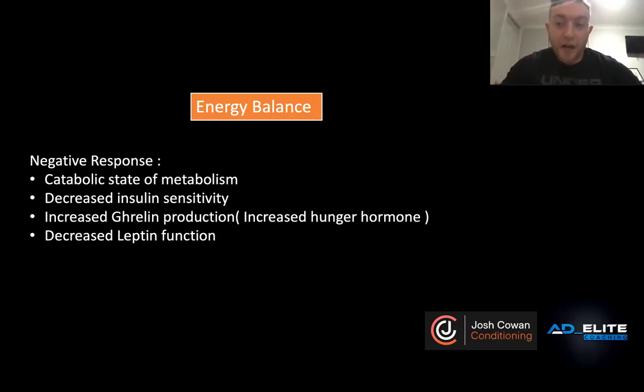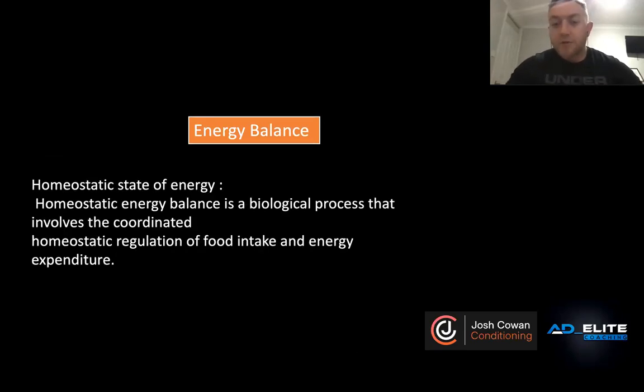It can increase ghrelin production, so increase your hunger hormone function, and then decrease leptin function. Something else we always need to be careful of when we're talking about energy balance is that there is a third state. So you have your positive, you have your negative, but you also have your homeostatic state of energy.